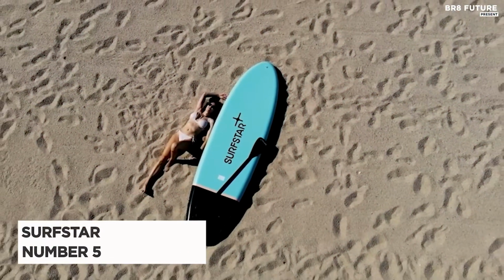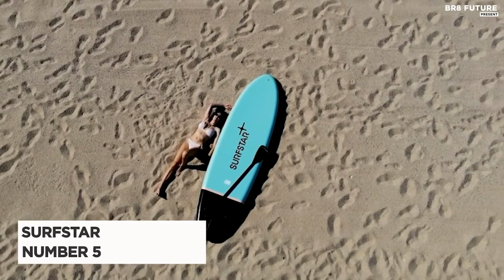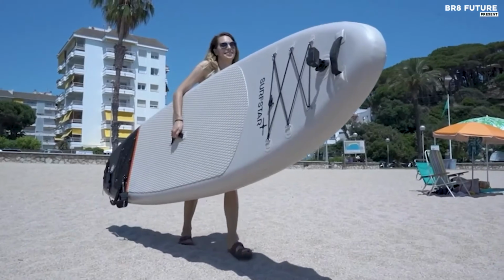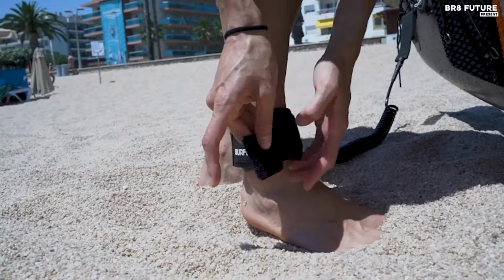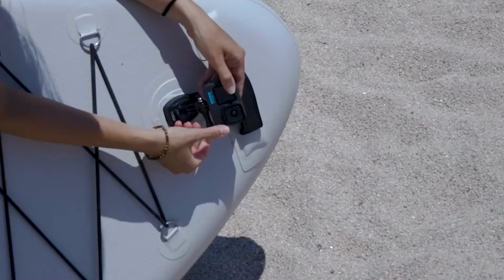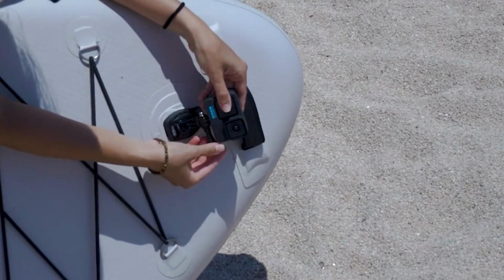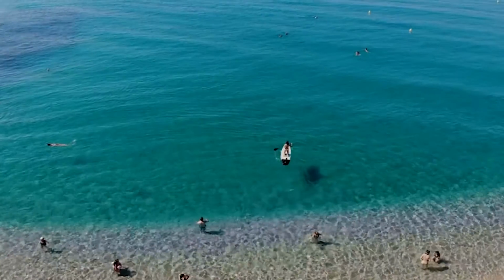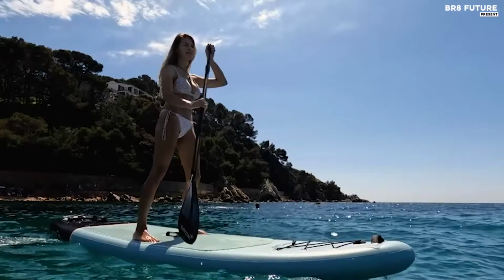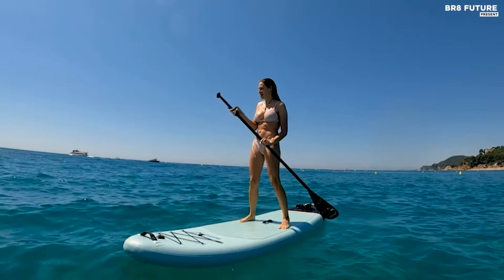Presenting the Surfstar Inflatable Paddleboard, ranked as the 5th best inflatable paddleboard on the market. Crafted to endure, this 10.6-inch SUP board boasts a robust construction featuring double-layer PVC and a reinforced drop-stitch core, ensuring resilience against high compression. Utilizing advanced gluing technology, it surpasses traditional boards in durability.